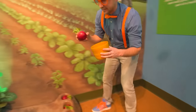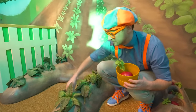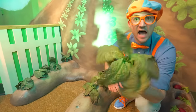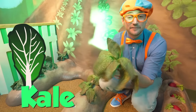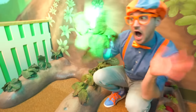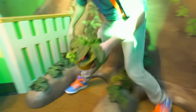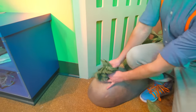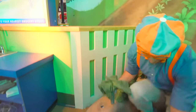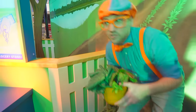Let's put this beet right here. Oh, look, another vegetable. Let me just, yum. I love kale. I love food that's the color green, like vegetables. So yummy. Whoa. And over here, this kind of looks like, collards! Yum! Another yummy food. Put it right in there. Okay, now let's go back to the restaurant.